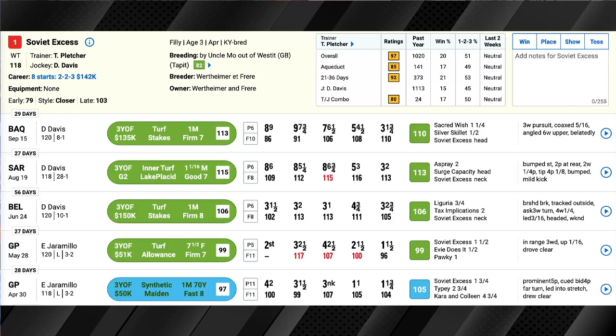And her last race got a 113 race rating, whereas this race has a 110 preliminary race rating. So it's really not the step up in class that the grading system might indicate. The number 2 is Quarrel.